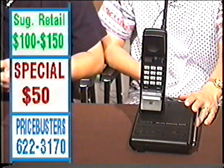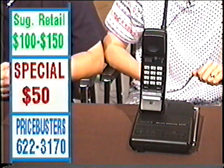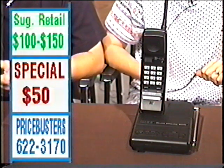And what's the range on this, Neil? Do you know? About 1,000 feet. 1,000 feet, probably. So you can take it out front, or by the pool. Oh, that sounds good. Okay, what do you have, Bev?